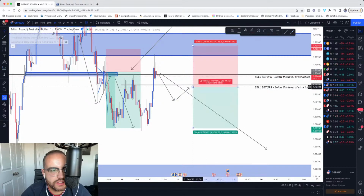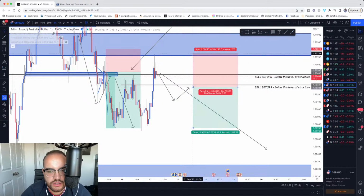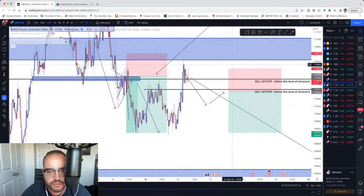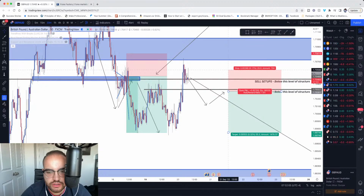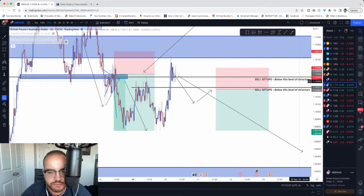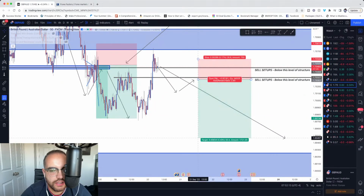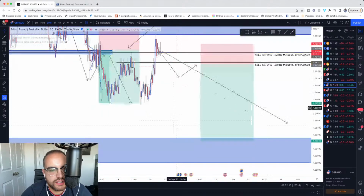Set our stops here. Let's move it to the 30-minute. Set our stops over here. We do a 30 pip stop, and then we could target these lows. This would be our TP1 over here, 55 pips. And then our TP2 could be down over here at a 109 pip move. So lots of great potential.